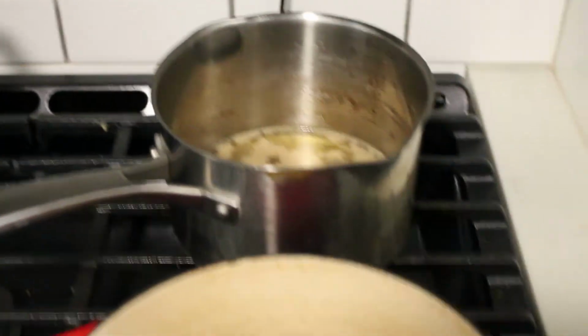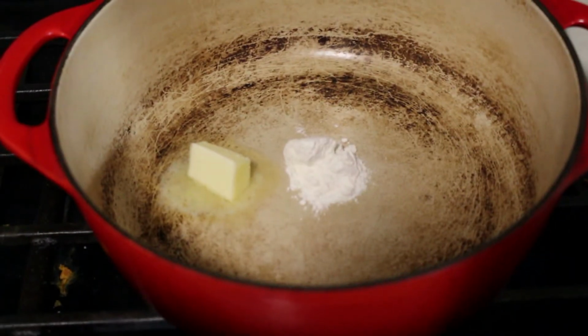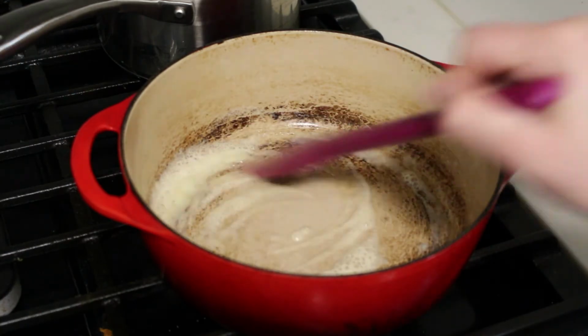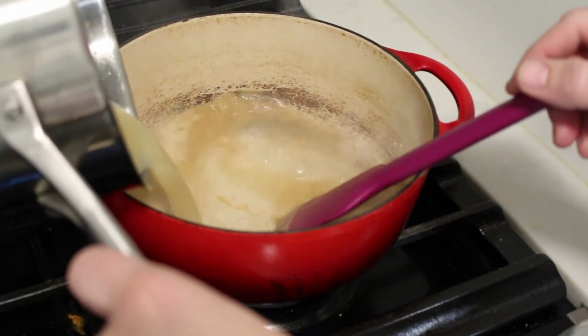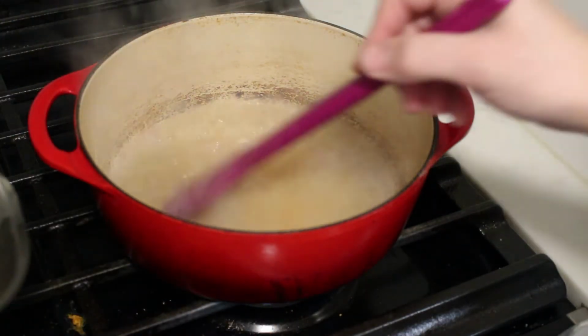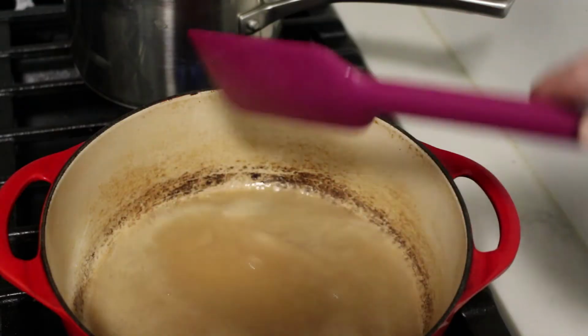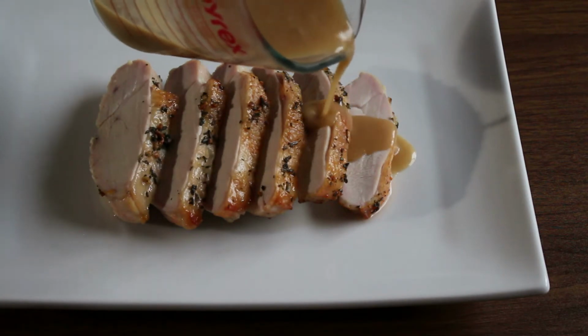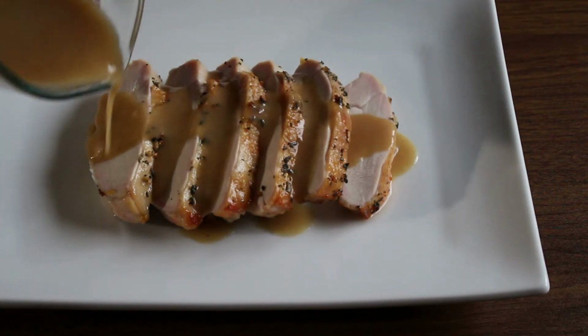I strained it, made a roux with just a little bit of flour and butter, toasted the roux to cook out the flour taste, added in my stock, and let it reduce until it was as thick as I wanted. And yeah, that's the giblet gravy. I just poured it on top of the breast. Very simple.